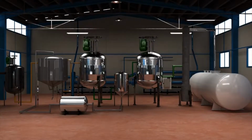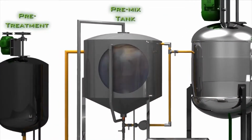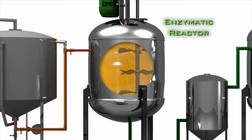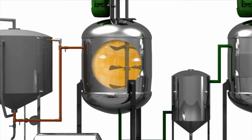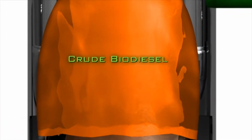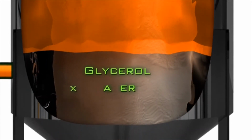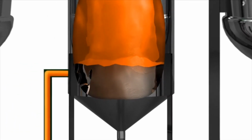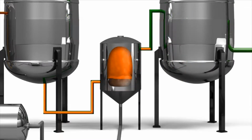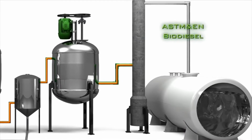The technology behind Trans Biodiesel's enzymatic process is groundbreaking. The process is very simple. The high acid value waste oil and the methanol are premixed and then added to the continuous stirred enzymatic reactor. The reaction mixture after the enzymatic conversion instantly splits into two layers. The upper layer contains mainly crude biodiesel and minor concentrations of unreacted glycerides and free fatty acids. The bottom layer contains glycerol, water, and excess methanol. The reaction cycle using Tranzyme A delivers more than 96% conversion of any type of low-quality feedstock to crude biodiesel. The formed crude biodiesel is transferred to the post-treatment vessel, using Trans Biodiesel's proprietary purification process to yield ASTM and EN spec grade biodiesel.